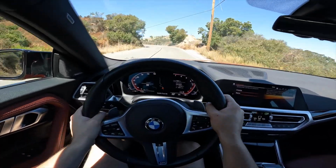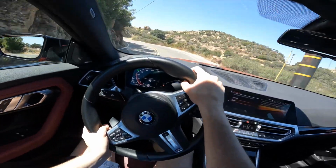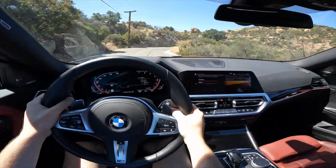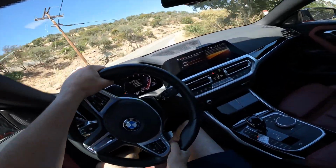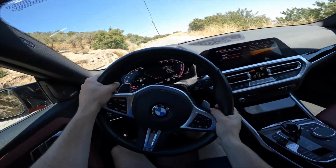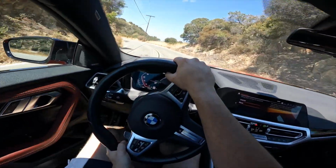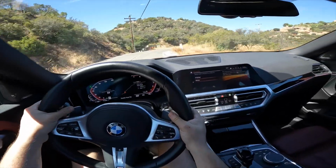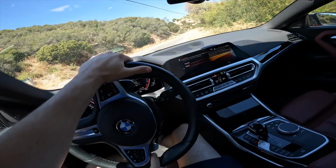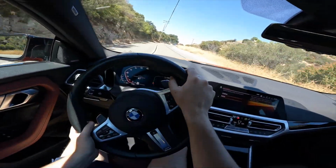That being said, just because it doesn't have a manual does not mean it's not a ton of fun behind the wheel. This transmission is a lot better than you'd expect for an automatic transmission. The responsiveness is great, and it really adds to the feeling of the car. Man, driving this thing is so easy. It's such an easy car to drive quick, and you immediately feel comfortable behind the wheel because of the driving dynamics and how confidence-inspiring this car is.